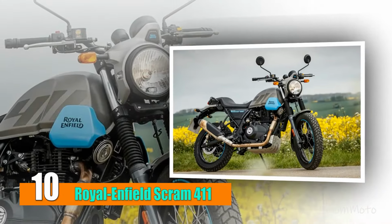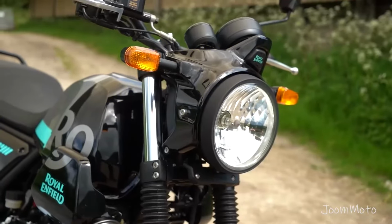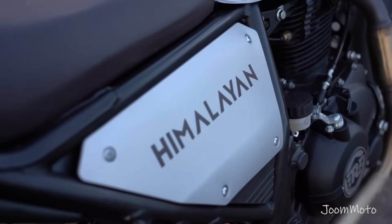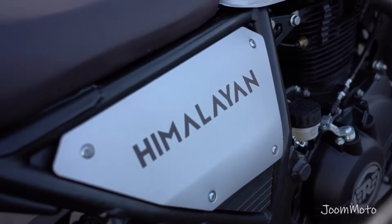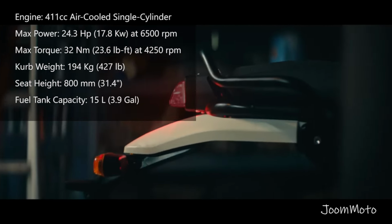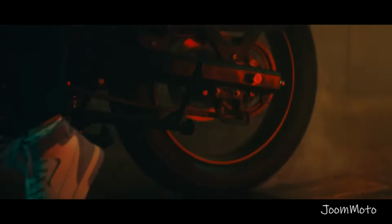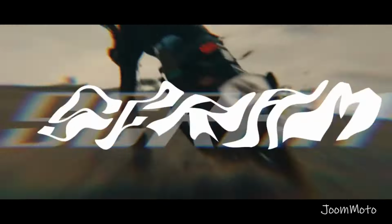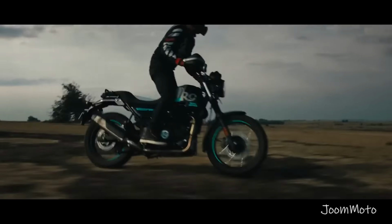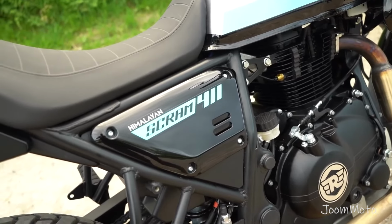Number 10. Royal Enfield Scram 411. The Scram 411 is a close cousin to the super popular Himalayan dual-sport adventure bike from India-based motorcycle maker Royal Enfield, which began life in England in 1901. The Scram has essentially the same drivetrain, frame and gas tank, but different wheels, instruments and a lower seat height than the taller and more off-road focused Himalayan. It even says Himalayan Scram on the side panels, so there's clearly a lot in common.